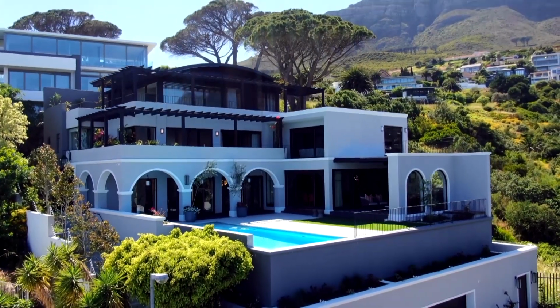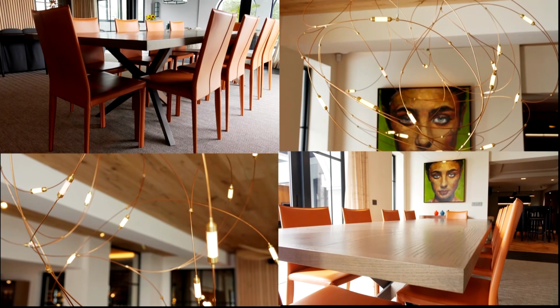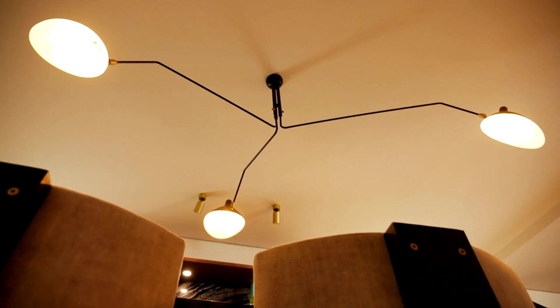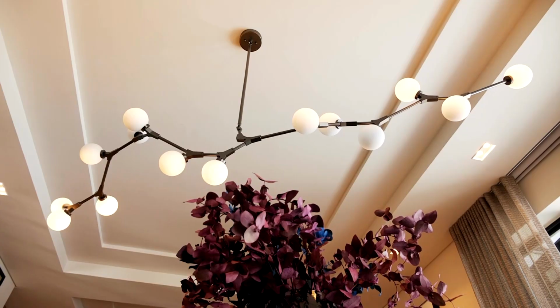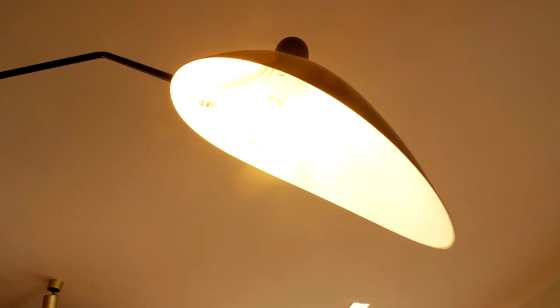Facing north, the house is spoiled for natural light, while after dark, the sculptural light fittings really get to shine. Lights create mood and ambience, and that's really what I try to create right through the house. All my lights are very interesting, very different, and it just adds that little wow factor.